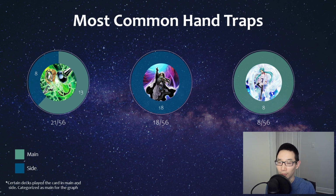And then we have Effect Veiler, and at this point, the proportion of lists that were playing certain hand traps really has plummeted down. Effect Veiler, of course, pretty good, just generic, it's a monster. It's also a light monster, maybe it can come up in something like Branded if you need another light target for Branded Fusion, but for the most part, probably Nibiru does a better job anyways.